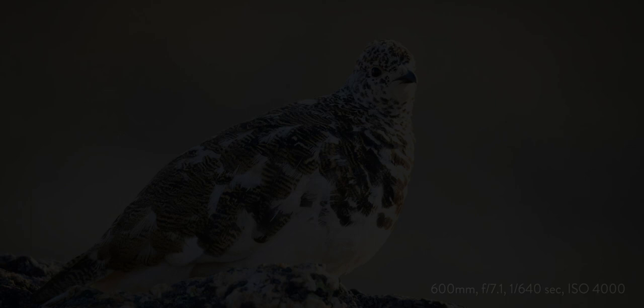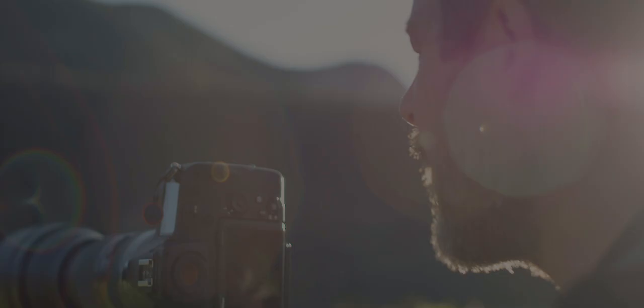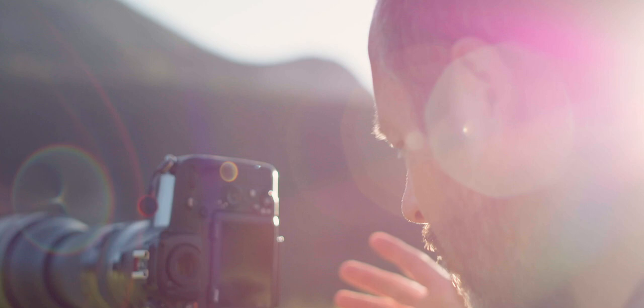Being there when the light is at just the right angle, you have these vibrant colors and these textures and shapes and lines and shadows. That's what makes an image. That's really what it's all about.